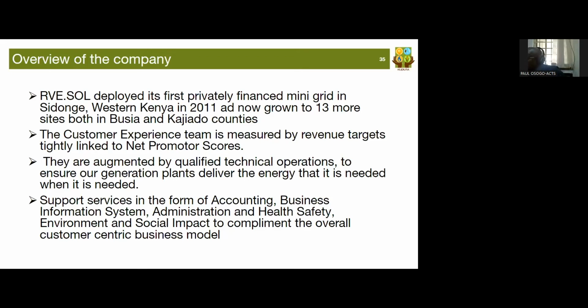We have deployed different appliances in the community in both Busia and Kajiado counties, and we do this through a customer experience team that consists of the customer experience manager, who has field agents and the SME team. We have 6 departments in the organization, and all 6 work towards ensuring that the customer experience team, which is in charge of deployment of products, is able to meet its objectives. We do this through NPS surveys conducted for both employee satisfaction and customer satisfaction. Next slide, please.